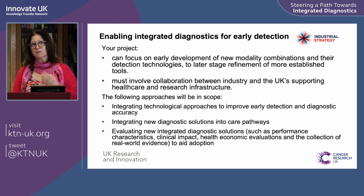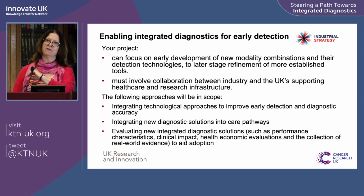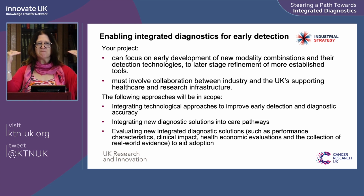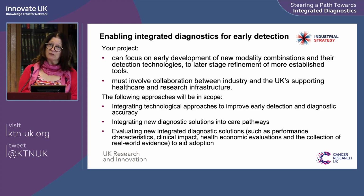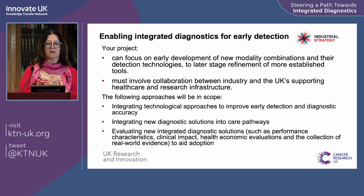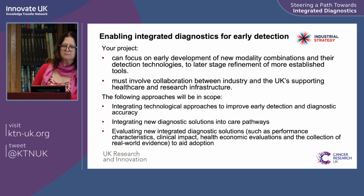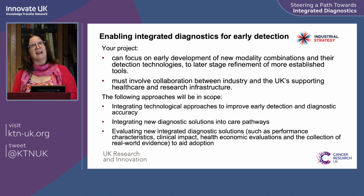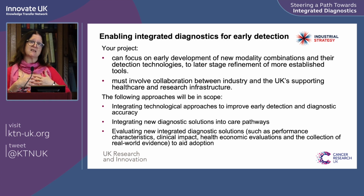So in the actual briefing document, there is more information on the scope, but in terms of the really big ticket things, you know, we will support integrated technological approaches, so the combination of different technologies, we really welcome that. We'll support new solutions in different care pathways, so that kind of integration as well. And then we will let you, as I was mentioning earlier, look at things like the health economic case, the clinical impact, we want this to be successful.